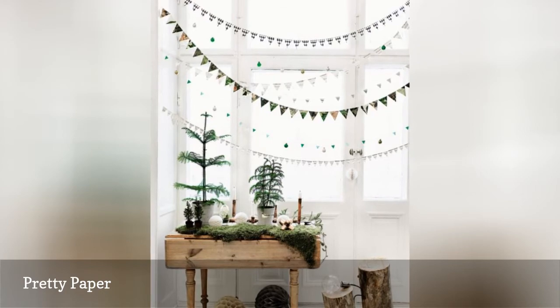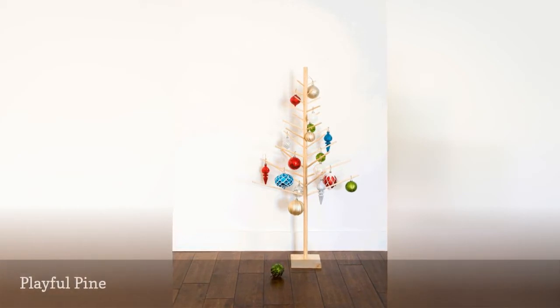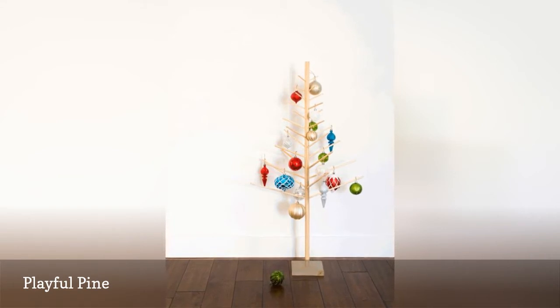We love a fresh-cut Christmas tree as much as the next person, but this DIY wooden tree from Vintage Revivals is a great idea for a home that's short on space. Easily made using wooden dowels and completed with the ornaments of your choice, it's a playful addition that will have holiday guests admiring your handiwork all season long.